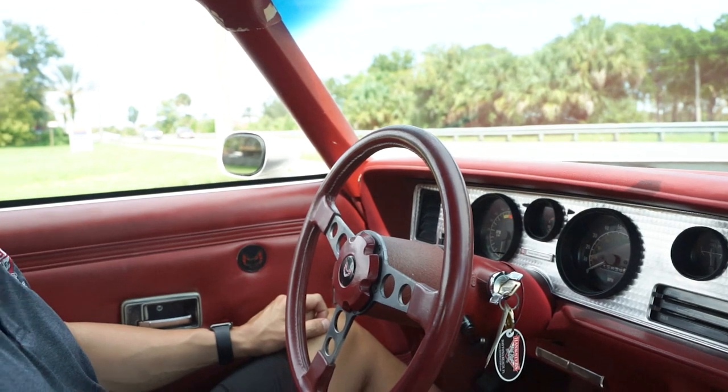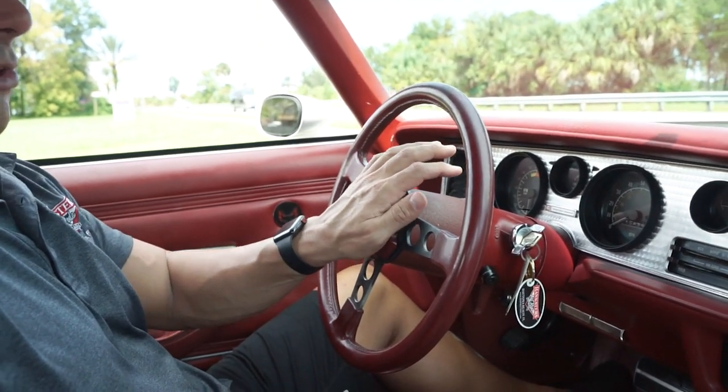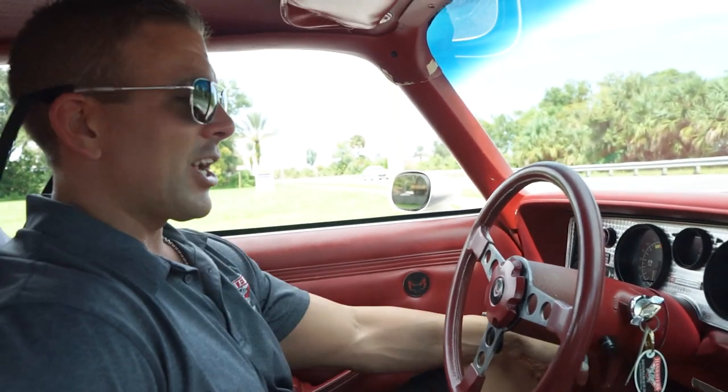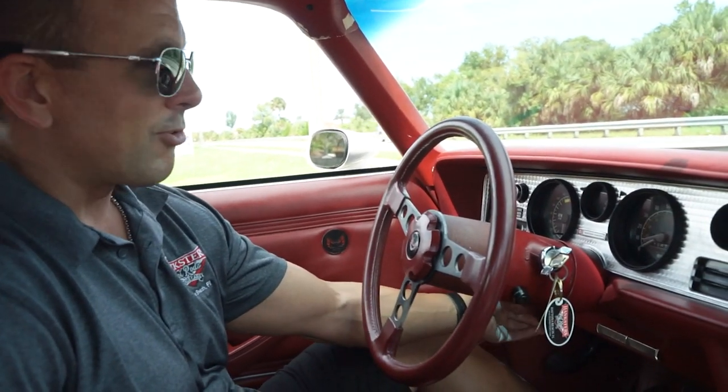Horn. This is kind of cool. Listen to this. Okay, so this is a regular horn. And then you have your siren down here on a toggle switch.